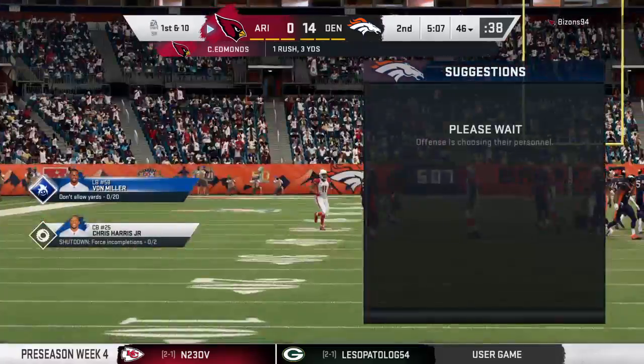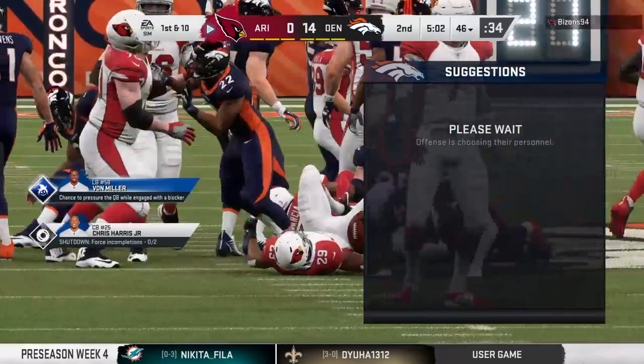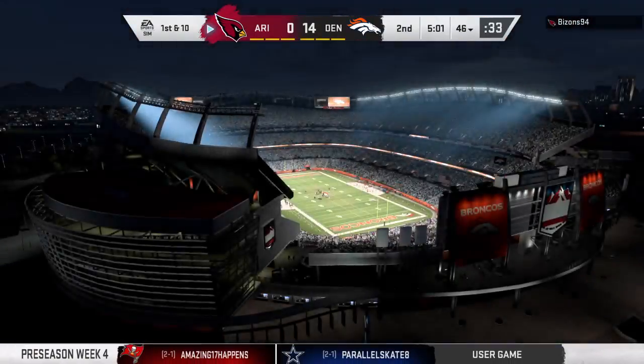And he'll be taken down at the 46-yard line. They'll get 3 as the drive continues. It's a 1st down. And the Cardinals' 1st down. Let's go.